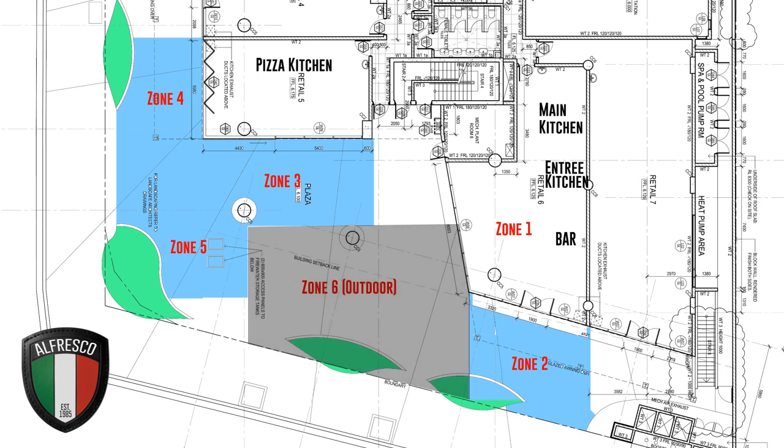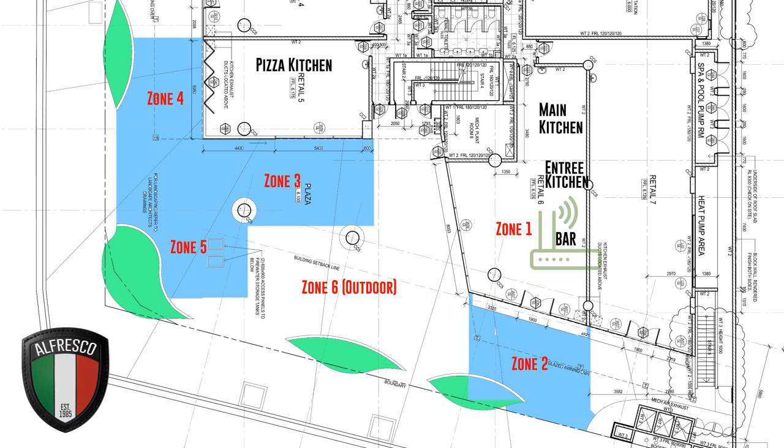Now here's the problem at the moment. They have a Wi-Fi network, a very basic network. They have one access point at the bar towards the right of the screen and one access point at the main entrance, which is around the bottom left of that pizza kitchen up in the top left. They have huge amounts of Wi-Fi dead spots.